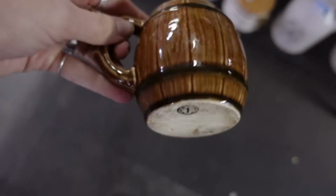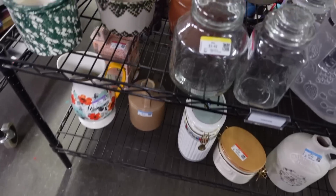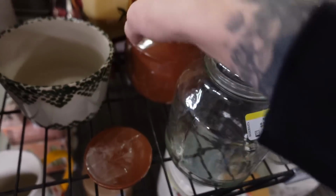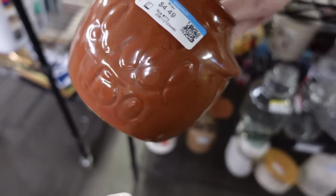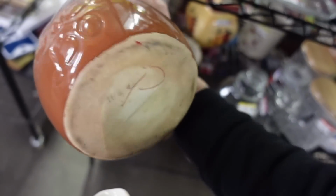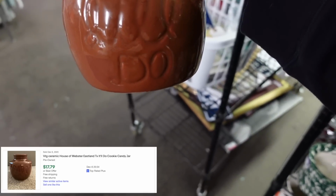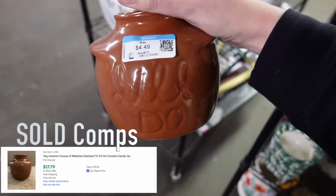This creamer was Czechoslovakia. It was just a barrel-shaped creamer, but it was $3.50, and I grabbed that because I love Czechoslovakian pottery. Now, this cookie jar was $4.50, and it took me a while to figure out what it said, but it says right on the bottom, "It'll do." So the cookie jar says it'll do, and I did grab it for $4.50. I think it sells for like $15. I will put comps up. So it's not like a huge flip, but I liked it.